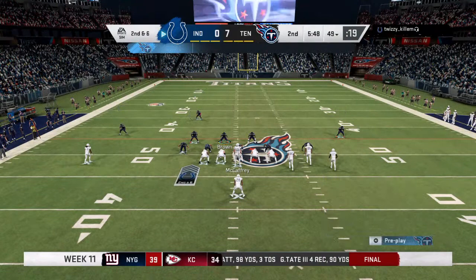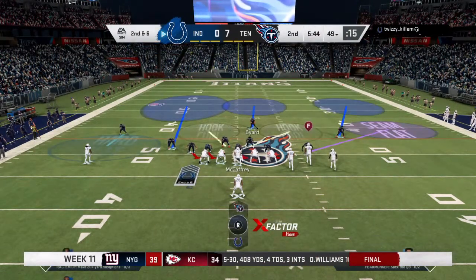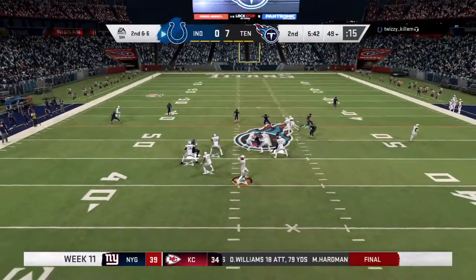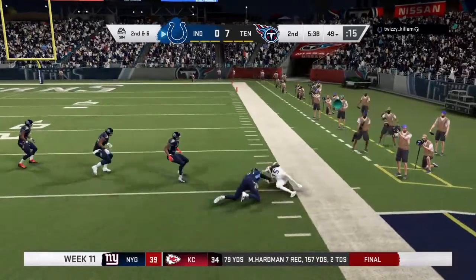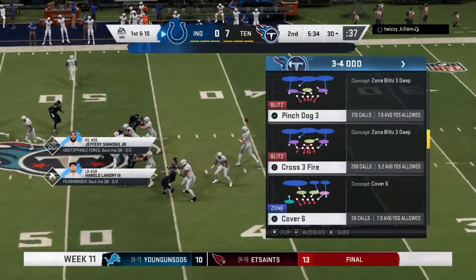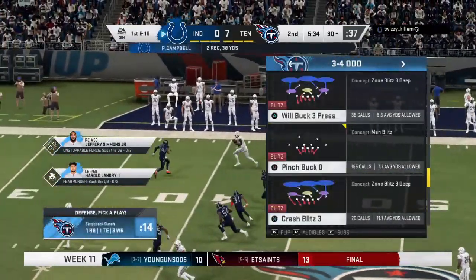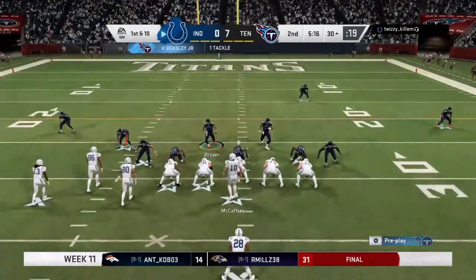Now they deal with a 2nd and 6. 2nd and 6. Catch made here by Campbell. He's got this to the 30 before being taken down. That good for 21 yards on the catch and run. This offense finding its legs now.